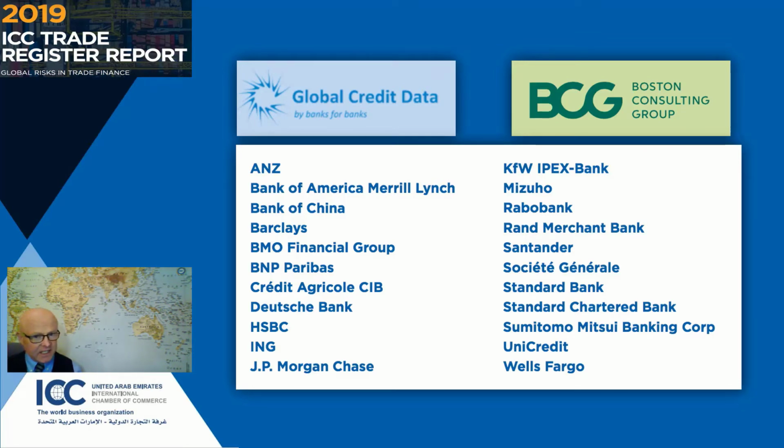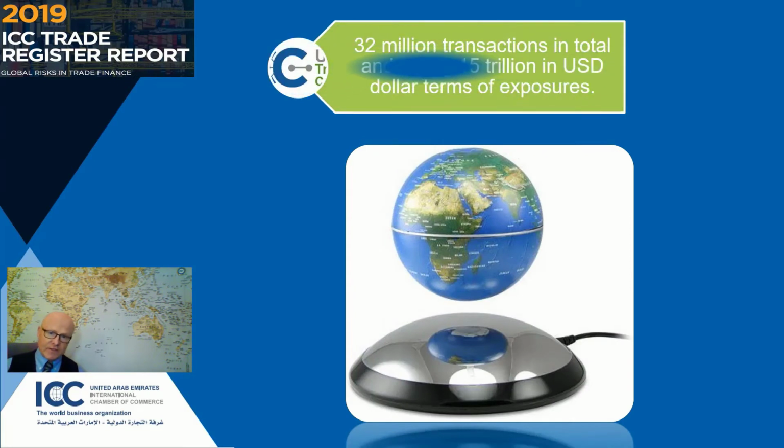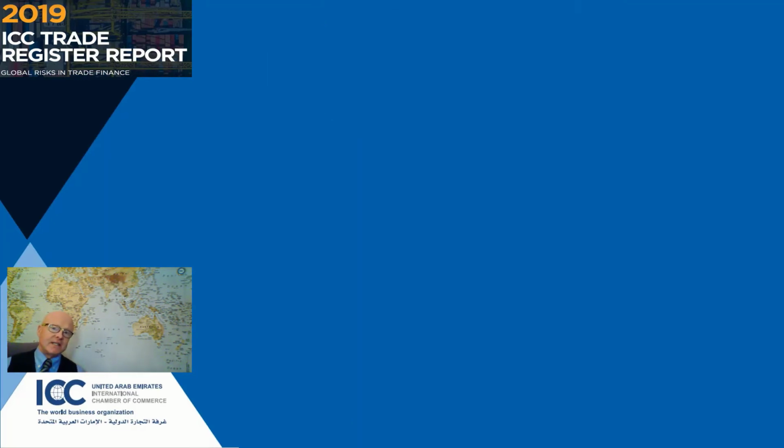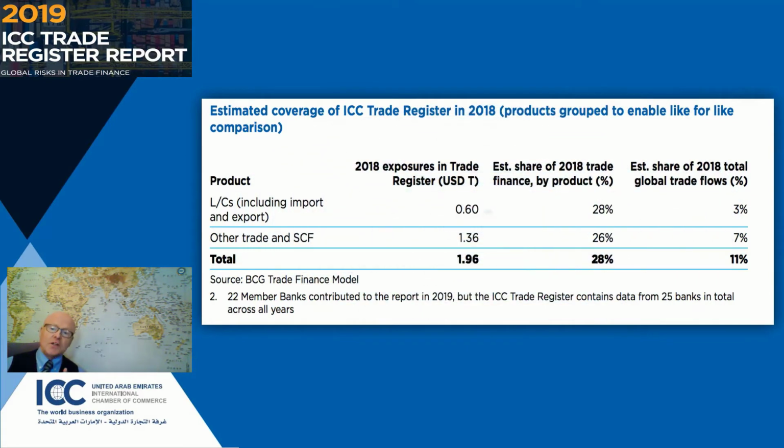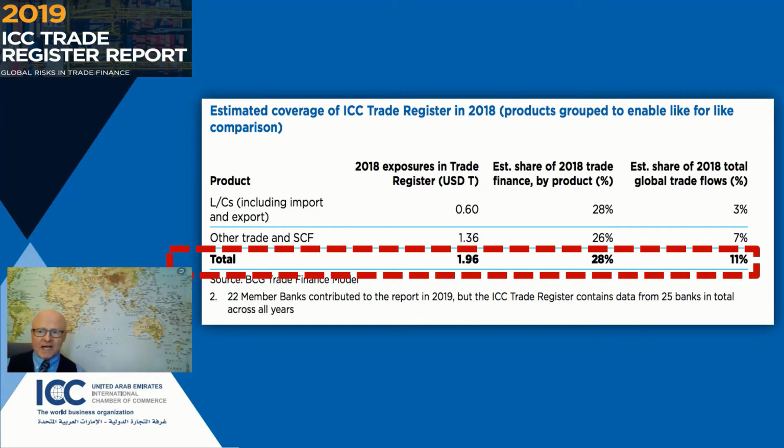The data set contained in the Trade Register Report is impressive. When we look at the data set in the report, we see that it covers 32 million transactions in total and nearly 15 trillion in US dollar terms in terms of exposure. When you compare that figure to global trade, again, it is very impressive. The data set covers 28% of trade finance products globally, and that works out at approximately 11% of global trade flows.